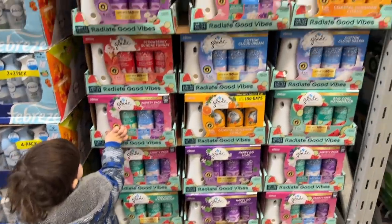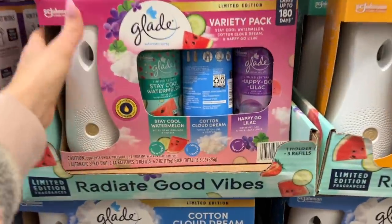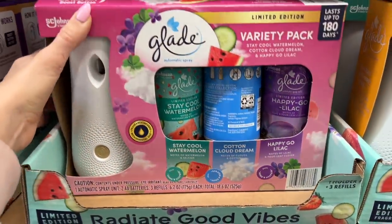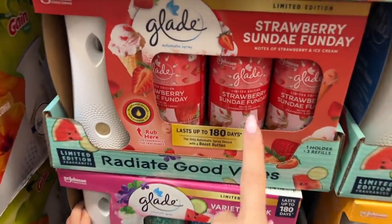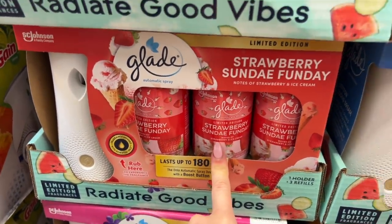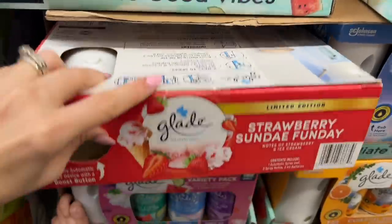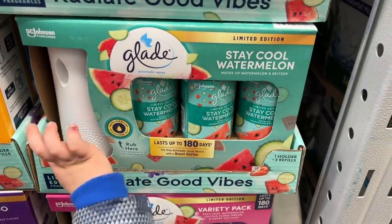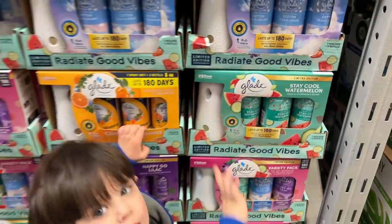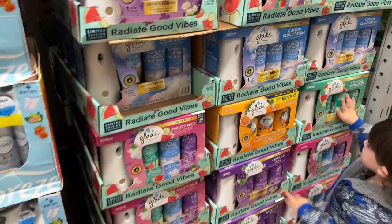I haven't used the room sprays in forever, but kind of tempted to try them out. They have a variety pack. Ooh, I wonder if I should. Oh my gosh, you guys, this is the scent that I love. Okay, I think I'm gonna get it. It smells so good. I'm obsessed with the strawberry sundae funday. Mommy. Oh yeah, limited edition, Stay Cool Watermelon. That one smells really good too. But I'm definitely feeling the strawberry one more, which looks like they're pretty much out of.